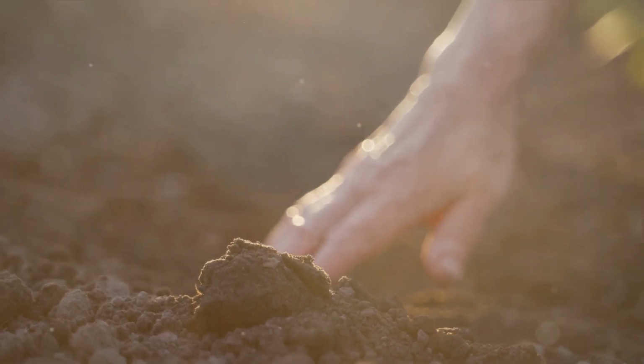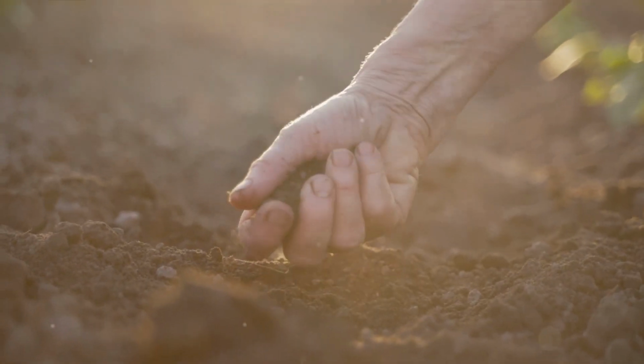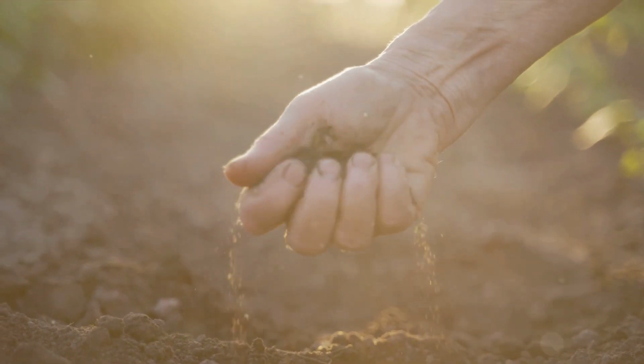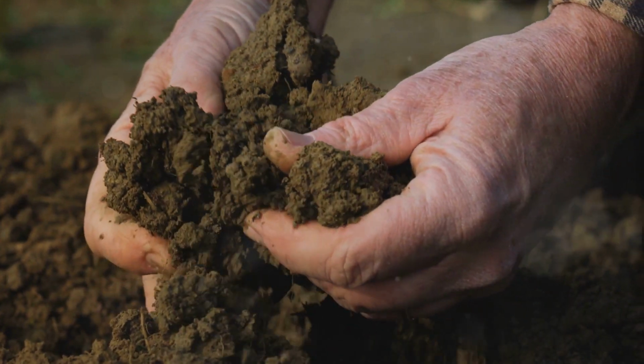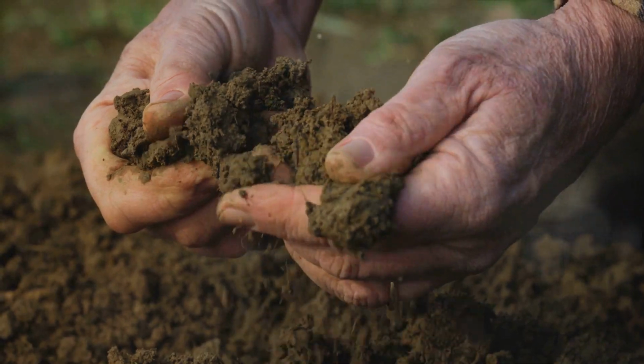Then we got the dirt on organic and non-organic soil. Organic soil with its natural ingredients is like a home-cooked meal for your plants. Non-organic soil, on the other hand, is more like fast food. Quick, convenient, but not necessarily the best for long-term health. It's all about what suits your plant's palate and your gardening style.